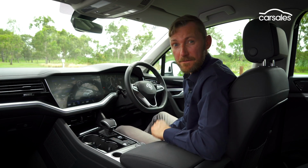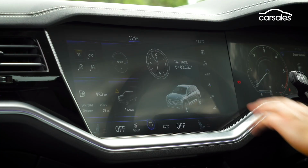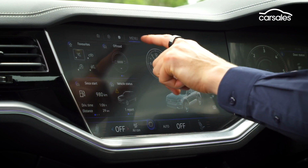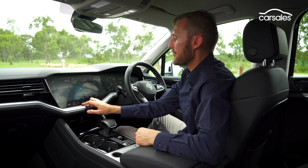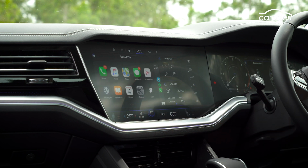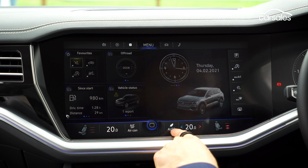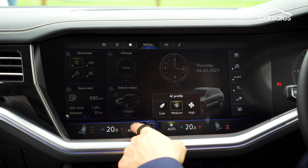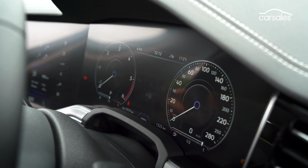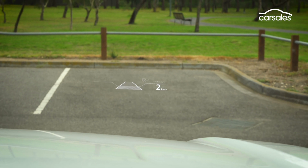The massive 15-inch central touchscreen has sharp, high-res visuals, gesture control and an easy-to-use menu system. Better yet, it's also got Apple CarPlay and Android Auto. However, there are no dedicated buttons for climate controls, so you have to use the touchscreen, which is not as convenient when you're on the move. That said, the digital instruments are very swish, and the head-up display is a nice touch too.